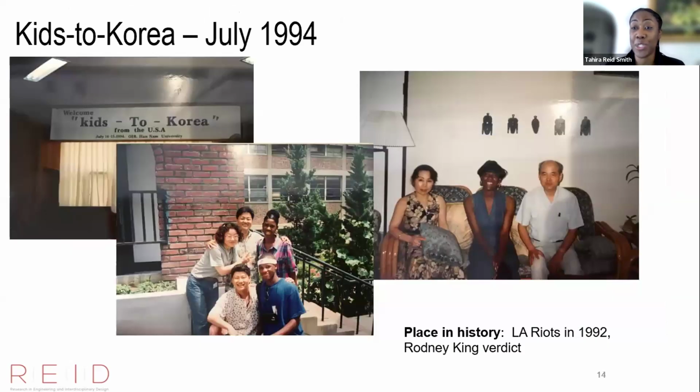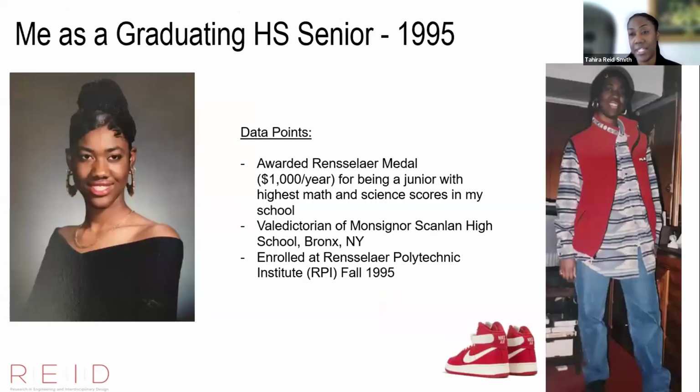So here's a funny picture. This is what I looked like when I was in high school, okay? I went to Korea. I did all these cool things in high school. And then that's my graduation picture. And I just wanted you guys to see how I used to dress back then, right? Just Air Force One Nikes. This was how I was, but I was this super smart, love school type of person.